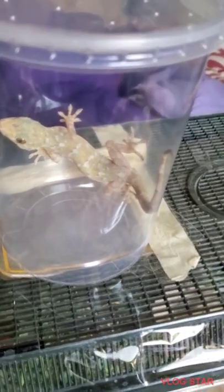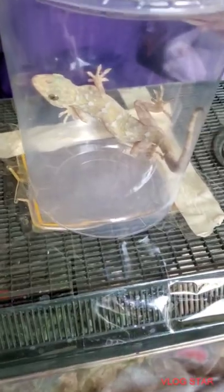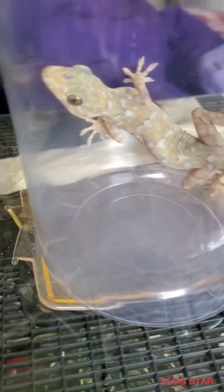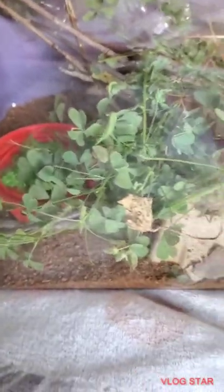Good afternoon, guys. So I'm setting up for my marble gecko. It's so beautiful. Hi, BB. I know. I'm getting you set up. This is for the crickets. I just bought a bunch of crickets. I'm gonna try to breed them. I just set up the thing for crickets.